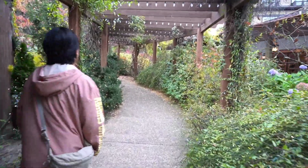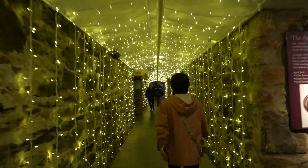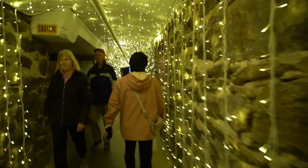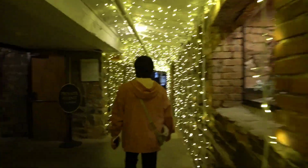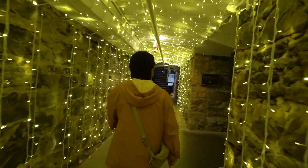Wow. Guys, oh my gosh, it's so nice. Ang daming Christmas lights. Ang ganda. Napi-feel mo na talaga yung Christmas spirit dito sa Biltmore.